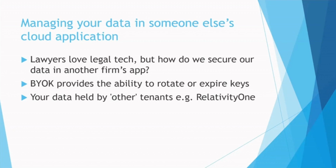I did a very similar activity in my previous law firm where I was at prior to Bird & Bird, with Relativity One and another couple of other solutions on AWS. And at Bird & Bird, we are actively working with two legal tech firms where we're providing our AWS encryption keys to their tenants so that they can encrypt our data in their platform. That means that you've still got protection of client data or your own data in another legal tech solution.